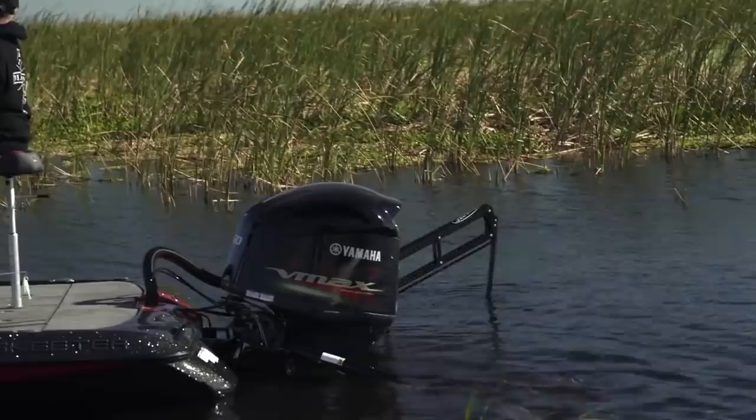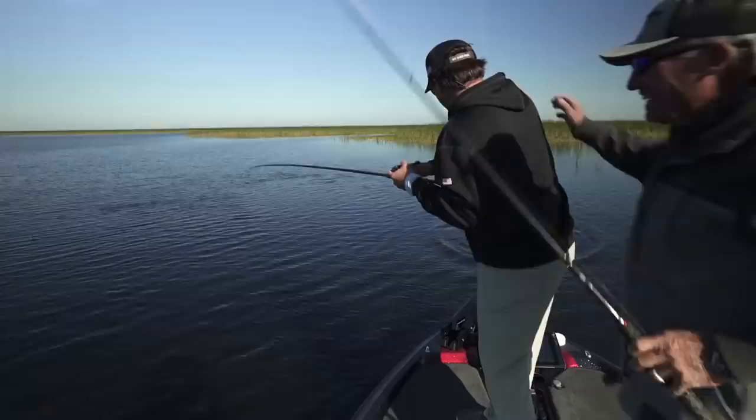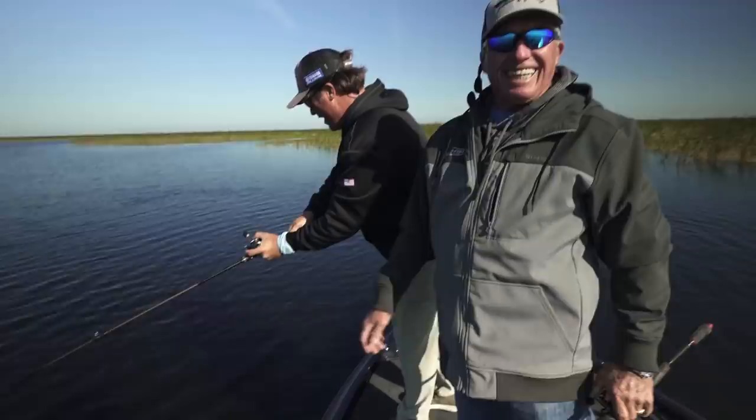There he is. What you got, son? Big bass, little bass. Oh, nice. Hey, you had a good one. Look at him. That's a good one, big old giant fish. Yes, sir, now that's what we're talking about. That's Lake Okeechobee for you, son. First bass of the day, it's a good one. I had that one just knocked the crap out of it a second ago.